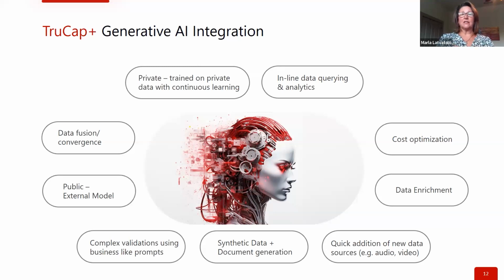a company that has a platform like TrueCap that's designed fundamentally to bring your own model, where you can take advantage of those new components that people are going to be able to come up with, and taking advantage of really the technology stacks that are out there.